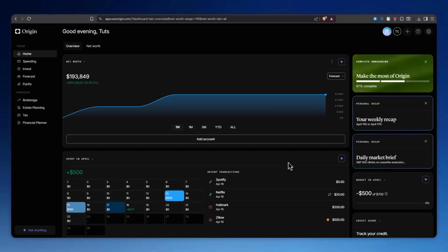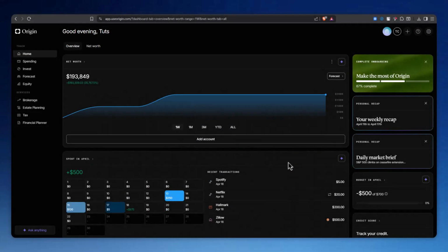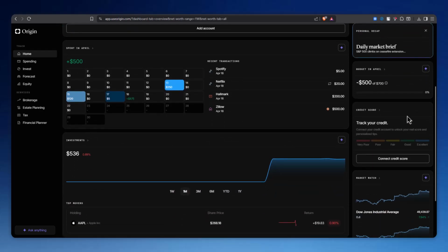In this video, I am going to show you how to track your credit score in Origin Financial. Let's get started. First, go to your dashboard home screen. On desktop, you'll find the credit score section on the right-hand side of the page. This is where Origin displays your current score along with key insights about your credit health.